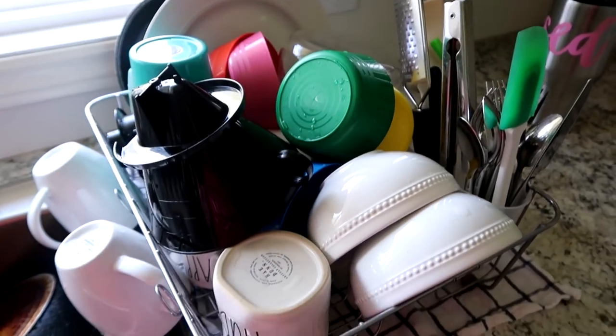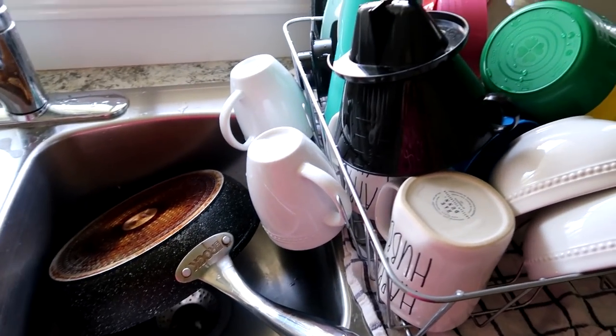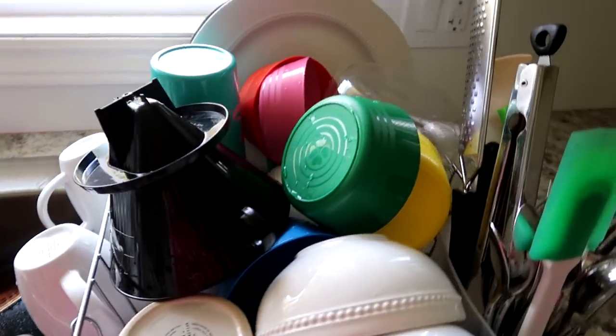I got my dishes done, and I'm just waiting for the kids to be done with their lunch dishes, and then we're gonna head out to get some plants.